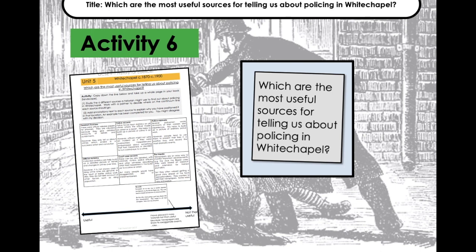However, if you don't want to do the extension, you are just plotting each of these 6 types of sources onto your usefulness line, which is on the next page. Hope that makes sense. Email me if you have any questions about that.